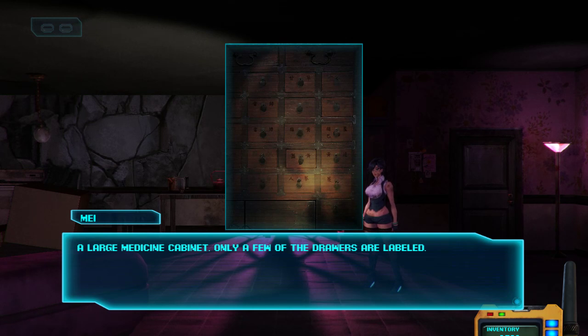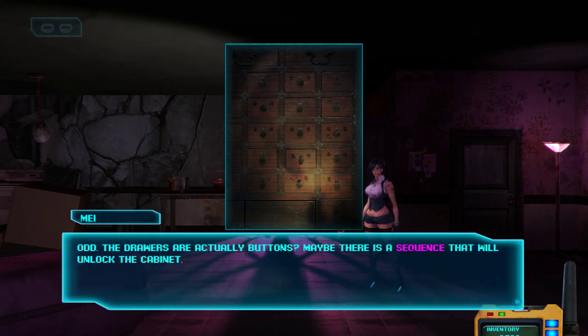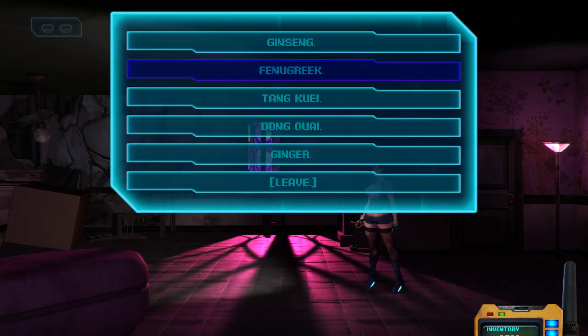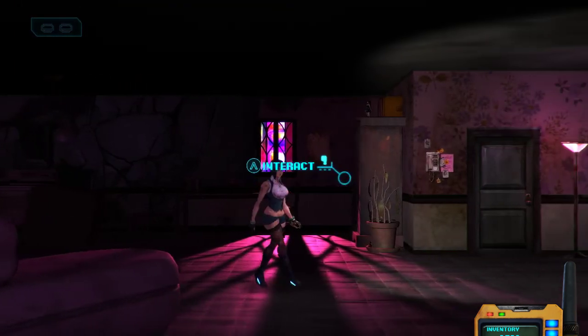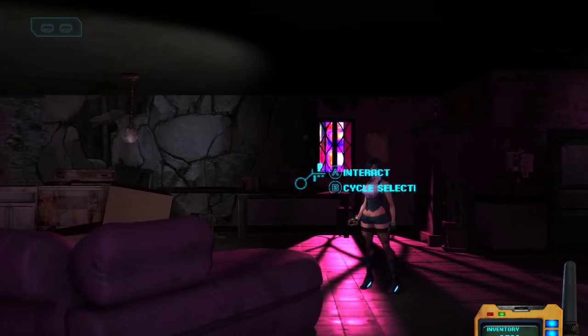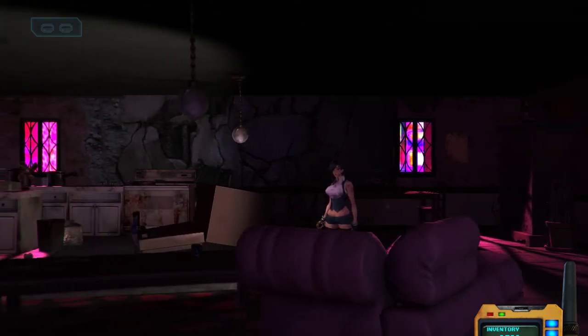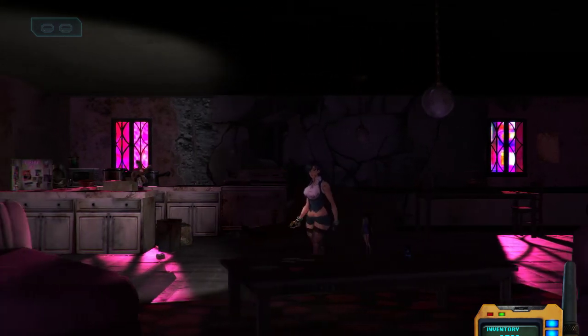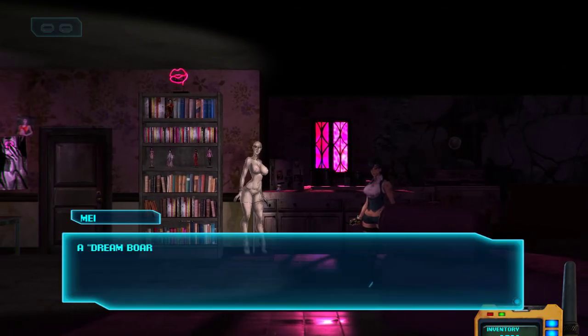Large medicine cabinet. Only a few drawers are labeled. The cupboard is locked with some kind of mechanism. Let's check the drawers. Odd, the drawers are actually buttons. Maybe there's a sequence that will unlock the cabinet. There's a steel kettle on the table with a very nice tea set. Well, I'm going to need that, but I don't know how to get it yet, because I need to know what I need it for first. Kleptomania is so much easier when you just take everything.